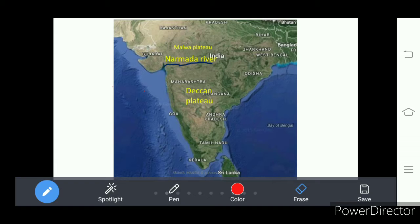Which soils? Black soils. Here cotton is grown. What is grown? Cotton is grown.